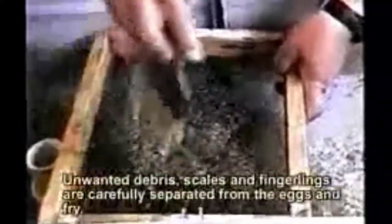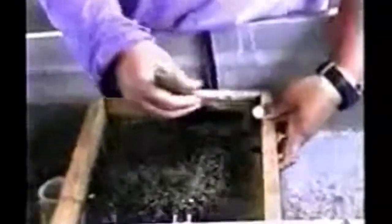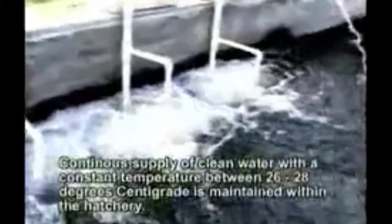Unwanted debris, scales and fingerlings are carefully separated from the eggs and fry. A continuous supply of clean water with a constant temperature between 26 and 28 degrees centigrade is maintained within the hatchery. Hatched fry are carefully separated from the eggs before pouring the eggs into the incubator jar.